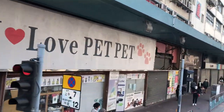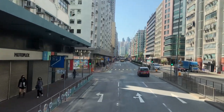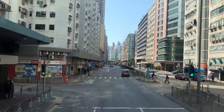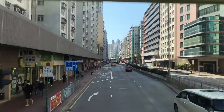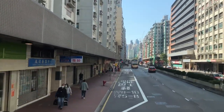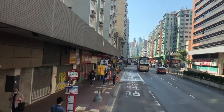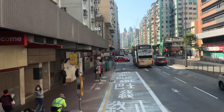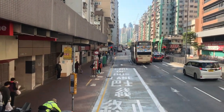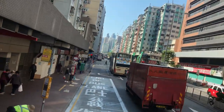What the hell is happening over here? Alright, Kwei Chau Street. Same section that I just did. We're going to do this again tomorrow. Kwei Chau Street. Let's see if any dummies actually board this route. Usually, if I'm the driver of this route, I'm just going to tell them, please take other routes. Okay, no dummies at this station.